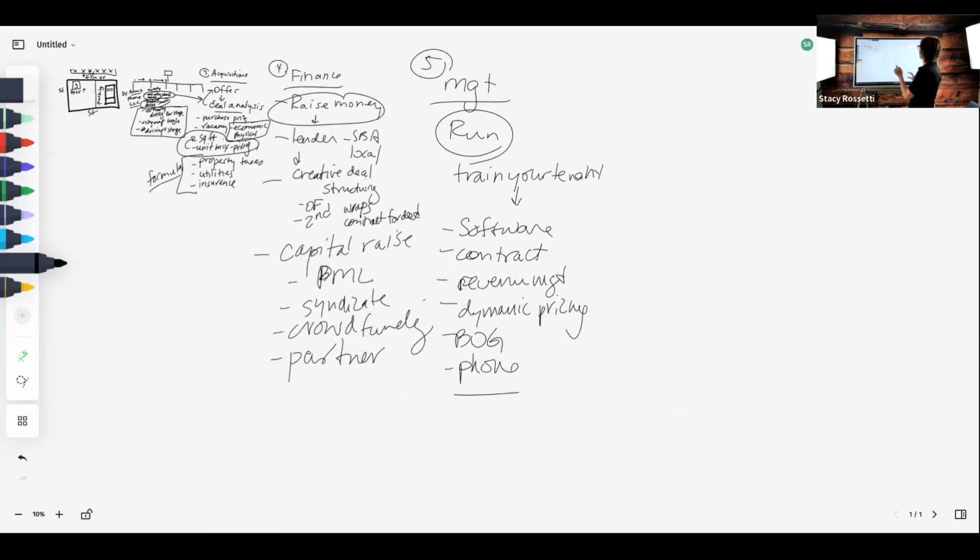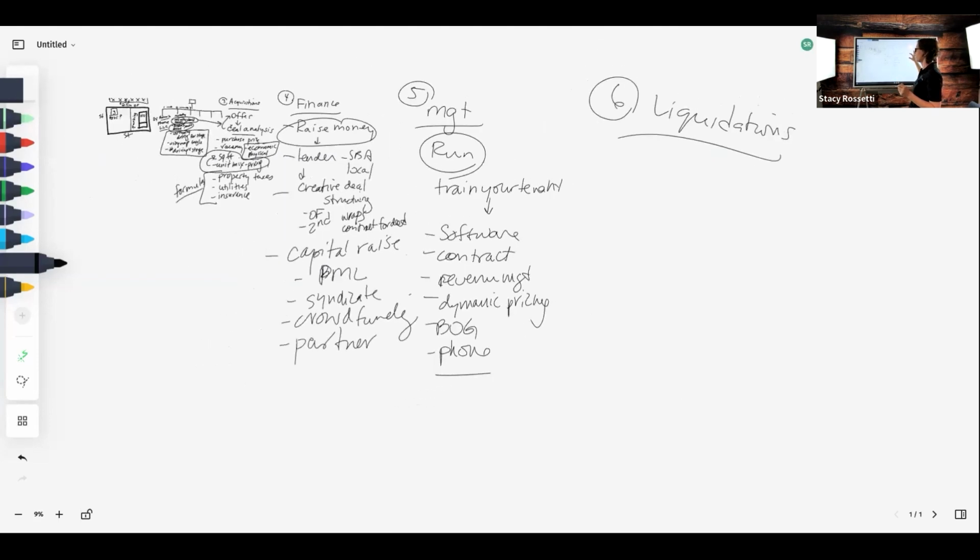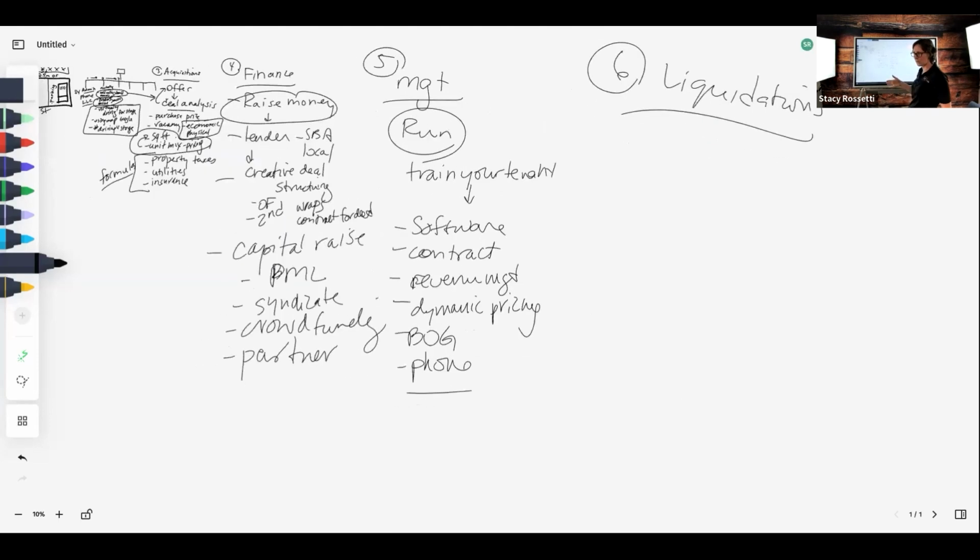And then finally, number 6 is liquidations. This is where we're at right now. We have 13 facilities. We're buying 2, closing at the end of the month, and we're buying another one next month. But we're also going to sell 3 of our facilities in the suburbs of Atlanta, a very good location. They're like the first couple that we bought. They're smaller facilities, each 60 doors.